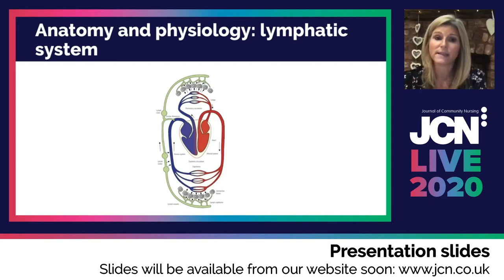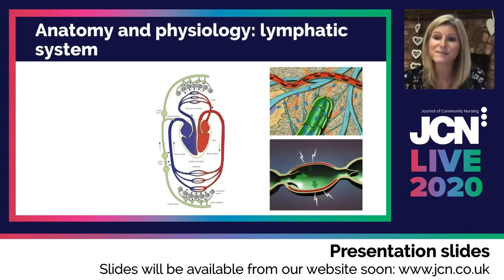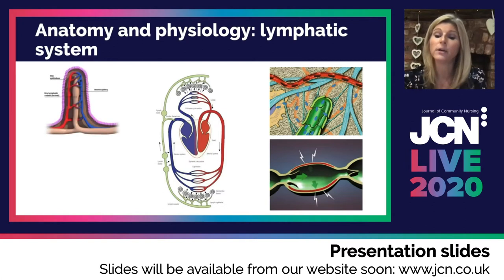You can see that depicted with the initial lymphatic here, a finger-like projection that's made up of endothelial cells, which are attached by anchoring filaments to the surrounding structure. So when you move, those endothelial cells can open and absorb fluid. There are valves, much smaller than in the vascular system, and there is a reliance upon movement. There's no pump like the blood circulatory system with the heart. So it relies wholly on movement to propulse fluid along the initial lymphatics into the deeper channels.